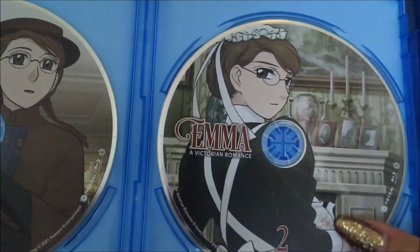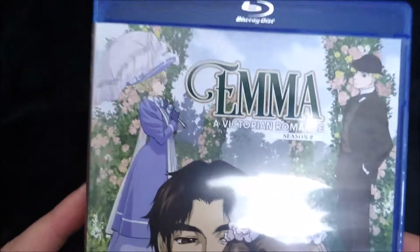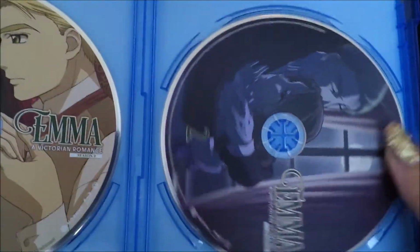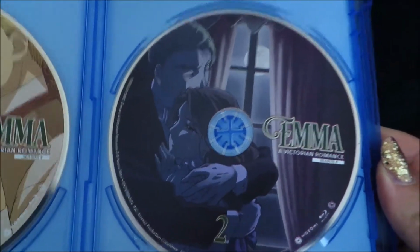I knew I was getting this when the Kickstarter was announced way back when. This was actually part of a Kickstarter campaign, and I believe this has the new dub. So I do want to see that as well and hear the dub. Here is the inside art. It's just a very good anime of the classic story of Emma.